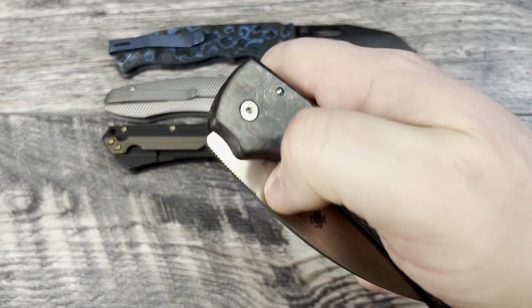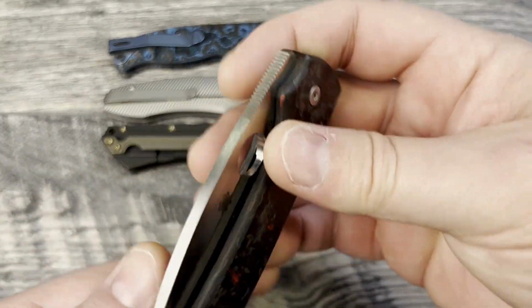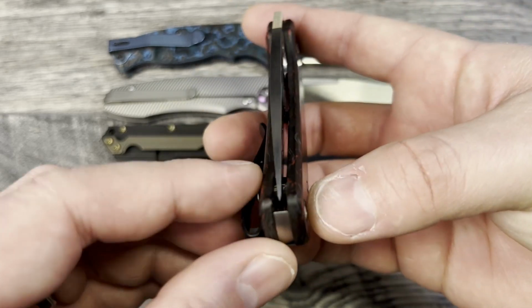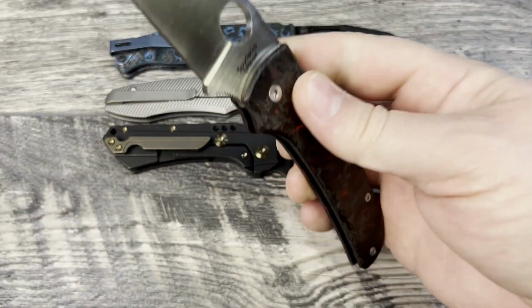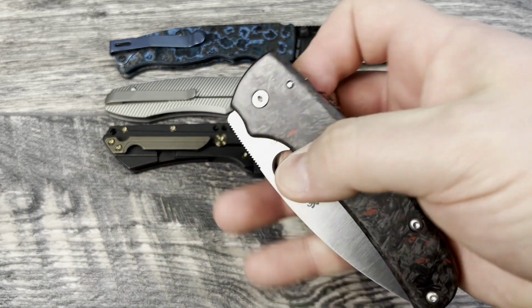it was just a tad bit off when I got it from the factory, and that's usually because with these not being captive, you kind of got to play with the pivot a little bit and play with these screws, maybe loosen them on one side and tighten them on the other to kind of push and pull to get it lined up. Not a big deal. Considering these are mass produced, I expect things like that.